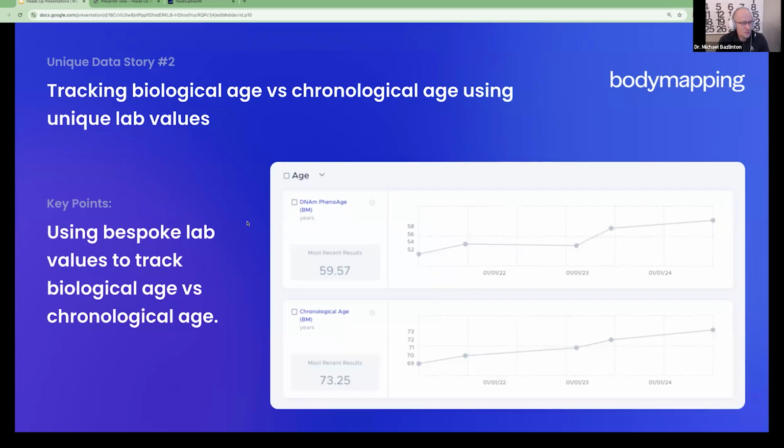And from that data, we create various things, one of which is the calculation of DNA and pheno age. I worked quite a lot with Brian to get the lab values within Heads Up Health. But the flexibility within the system allows it to be not just laboratory values that you can create; we can create our own metrics, if you like. So the BM in brackets stands for body mapping.